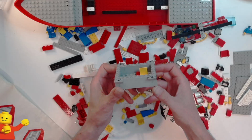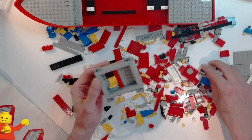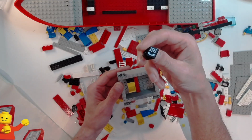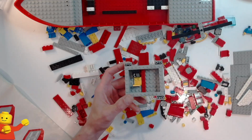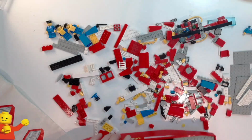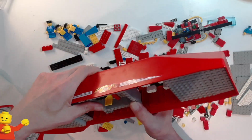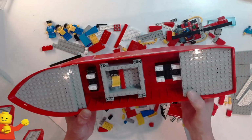So kind of getting his little den there. And then we got the printed black telephone, which is a 2x2 sloped brick. It is printed, if you can see that. And that's going to go on that 2x2 black brick. And then we're going to mount that in the boat. And it's going to go on these pieces here. Perfect.